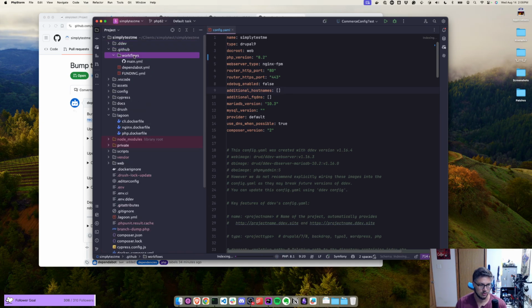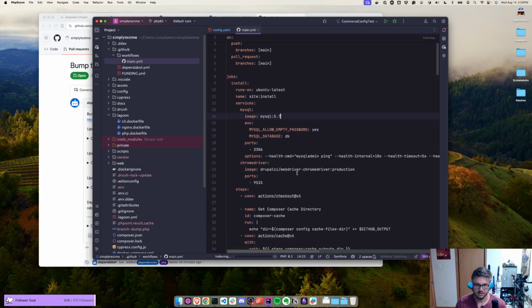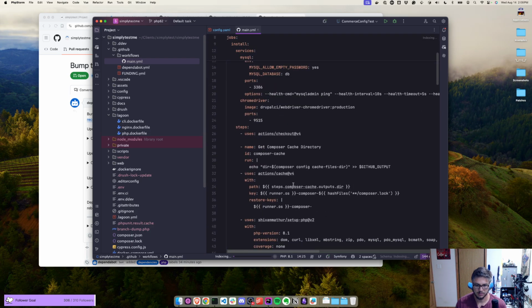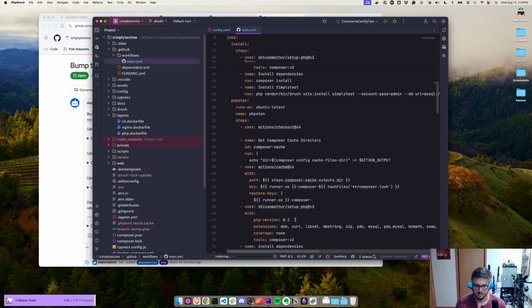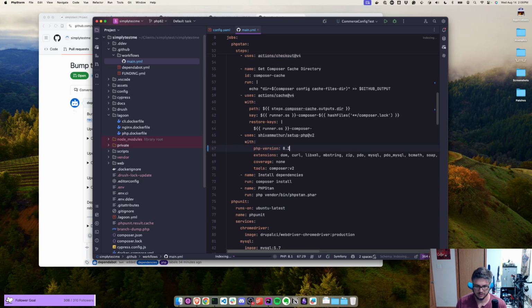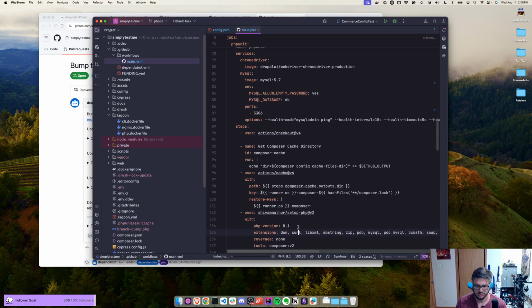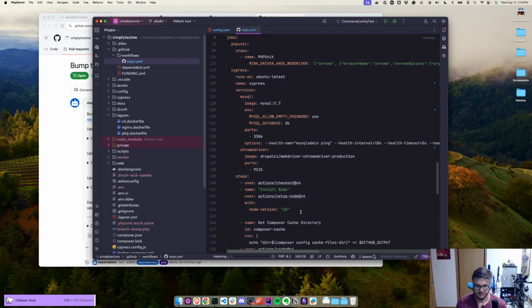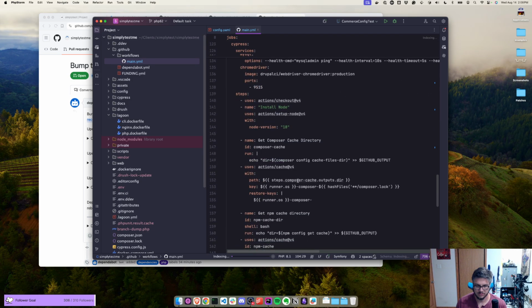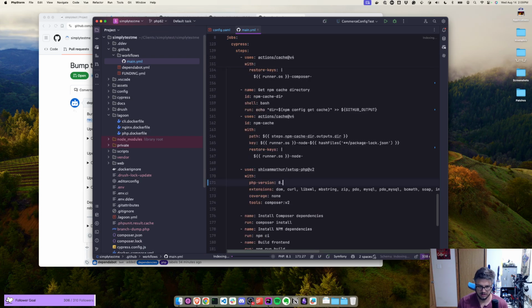Then we got to go to GitHub workflows. MySQL 5.7. See, this is the install. We set up PHP. This needs to be 8.2. This needs to be 8.2. Should move that to a global constant somewhere so it's easier to update. 8.2. Cypress uses 8.2.